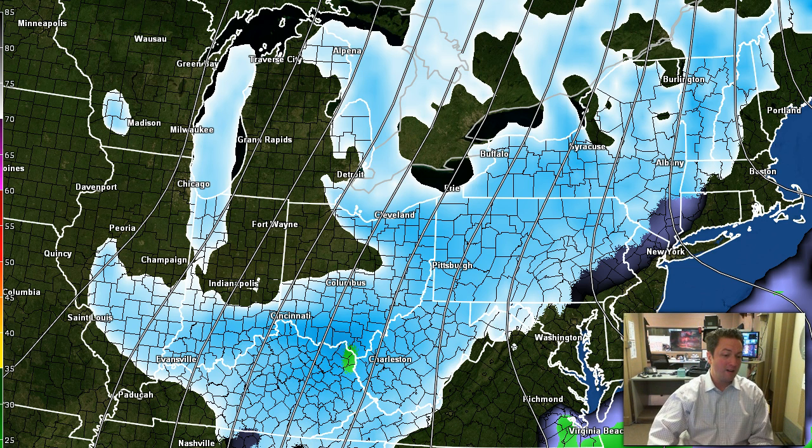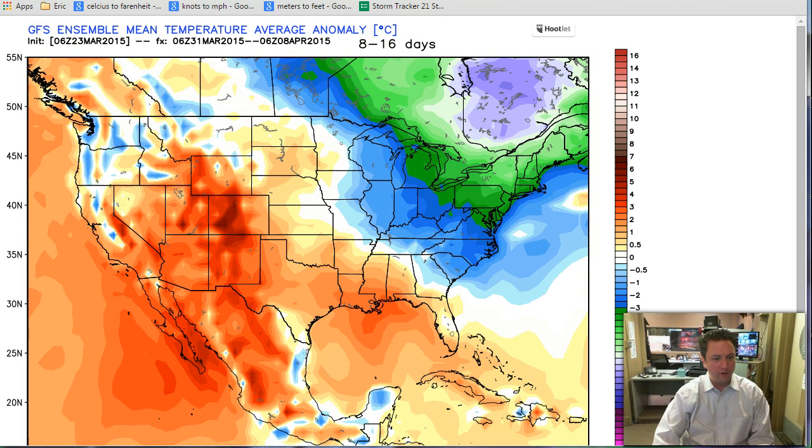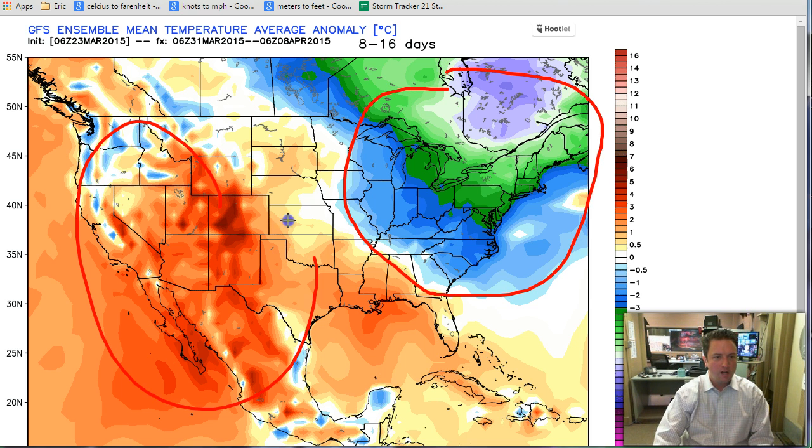Temperatures probably no higher than about freezing on Friday, and the wind will make it feel like it's in the 20s. This is a chilly pattern we're heading into once we get past Wednesday and Thursday. At least the morning should be fairly mild on Thursday. But then Friday into the following week and taking us right into the first week of April, it's a cooler than average looking pattern. This is the 8 to 16 day outlook taking us through the morning of April 8th. So this is a little past Easter. A lot of cold colors here in the east, warm in the west.